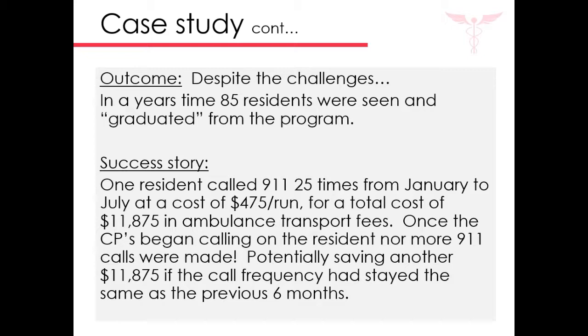So even though not a whole lot was being standardized as far as data capture, they still had some pretty significant success. In a year's time, with their own self-referrals, I saw 85 patients, or residents, forgive me. One success story that's worthy of note is one resident was seen 25 times from January to July, so in 6 months. At $475 a run, because the patient was always transported to the emergency department, that cost came out to be almost $12,000 in ambulance transport cost charges. Once they started visiting the resident in their home and started to work with them on the home safety assessment and the fall risks and so on, there were no more calls made in the subsequent 6 months.